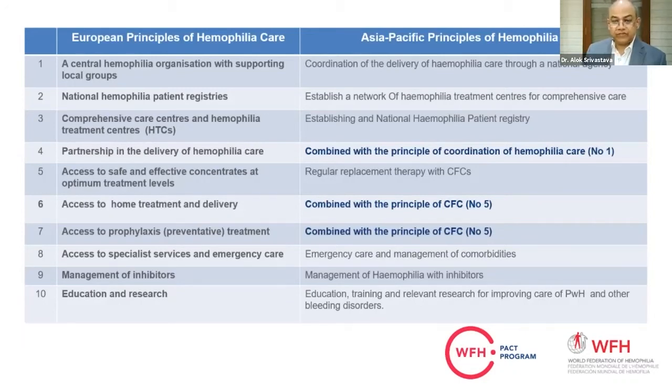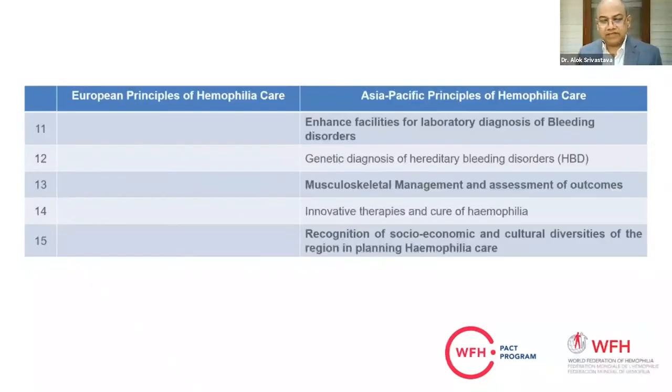What we also did, which is shown in the next slide, is to add certain newer elements. Now, one of the challenges in the Asia Pacific region, as well as several other regions of the world, including Africa and South America, is the lower diagnostic rate among people with bleeding disorders, hemophilia included. Now, this was something, therefore, which was not considered so significant perhaps in the European region, but establishing laboratory diagnosis, ensuring that people with hemophilia and other inherited bleeding disorders get diagnosed was an important principle for us. Included in that also is now the opportunity of using genetic methods for establishing diagnosis.